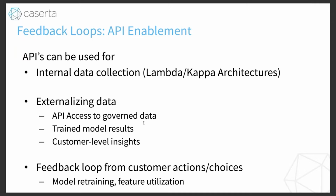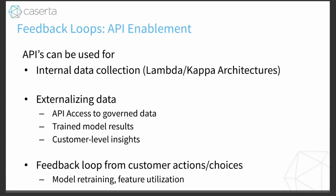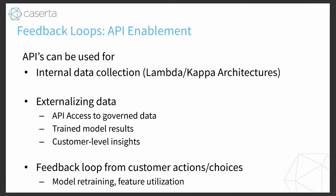Externalizing data, so the ability to take information that has been produced as a result of all of our analytics efforts and exposing that back to our end users. For example, at the beginning of the presentation, I talked about an organization where we integrated data from 3 different systems in order to produce a report, and that report was actually back to the users of the system, and that was kept fresh in real time. So API access to governed data and trained model results is another example, and we see this a lot in collaborative filtering and things like that. And customer level insights, which is the example that I've given there.